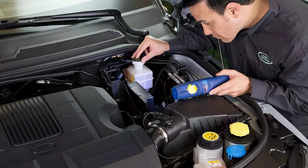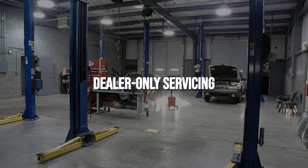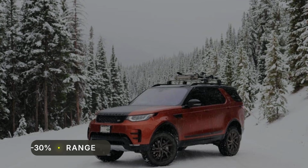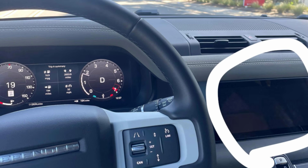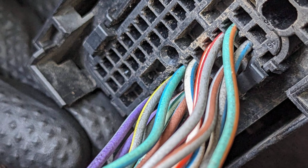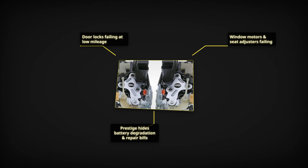The plug-in hybrid system proves complex and difficult to service outside official dealerships. Battery degradation occurs faster than official estimates suggest. Owners report losing 20 to 30% of electric range within 3 years. Transmission behavior becomes erratic, with reluctant gear engagement after 60,000 miles. The infotainment system crashes frequently, sometimes rendering the vehicle unresponsive. Electrical faults multiply in the cabin, with door locks, window motors, and seat adjusters failing at low mileage.